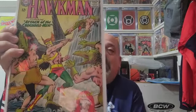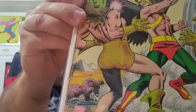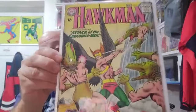Hawkman number 7. Some punching some alligator people. This is probably a 4, 4.5, my grading, in my opinion. There's a serious spine roll to it, and a little bit of like spine damage, you might say, if you can actually see that in the camera there, right towards the bottom near the staple. However, I'm going to definitely send it off to my presser to see if he can get that out of there. Next up with that is, what number was that?